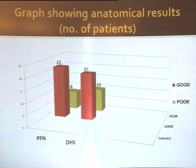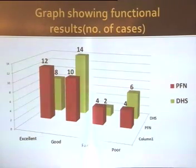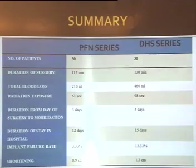Anatomical results were almost similar in both PFN and DHS. Good in 22 in PFN and poor 8. Good in DHS 20 and 10 poor. Functional results: in PFN there were 12 excellent results as compared to 8 in DHS, while poor results were only 4 in PFN as compared to 6 in DHS.